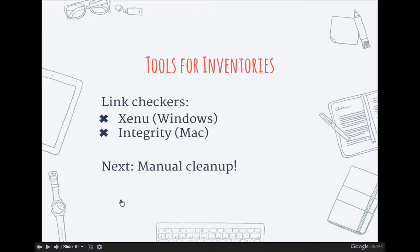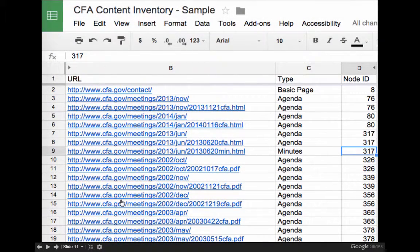The good news is that you're going to get a lot of metadata in there, like what type of file it is, sometimes the title of the page if you're lucky. The bad news is you're also going to get external links and 404s, and you have to spend a bit of time doing manual cleanup.